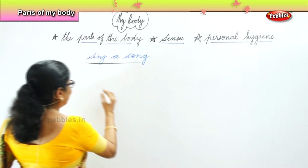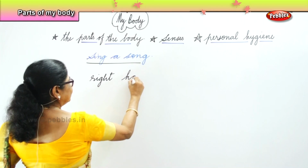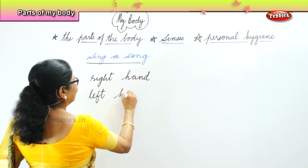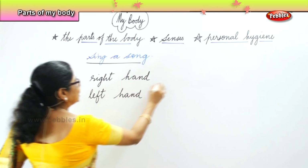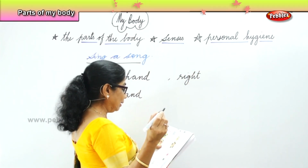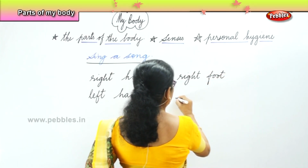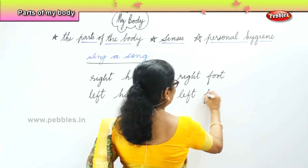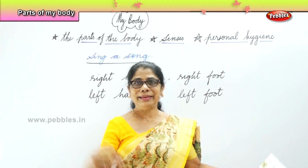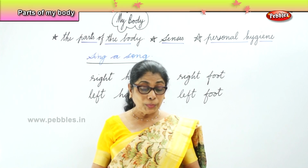So right and left. We're going to learn about right hand, left hand. We're going to sing a song on that. Similarly, you will say right foot, left foot. We're going to sing a song on that. It's a lovely little song and you will love it. Okay? Now look at your book. There are a lot of lovely pictures there and we'll do it with the action.